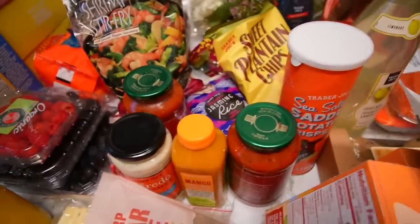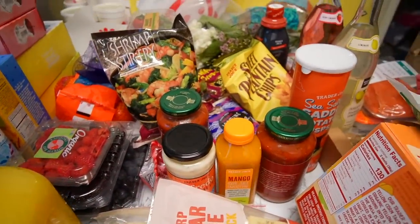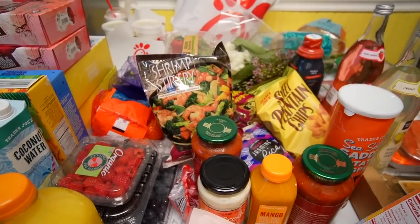Oh, I went through this faster than I thought I would. And I think it's because I put it all out. It's just so much easier. But yeah, that's my groceries. I'm going to put away everything that needs to be put away. And then I'm going to show you guys what I picked up at Crate and Barrel and CB2.